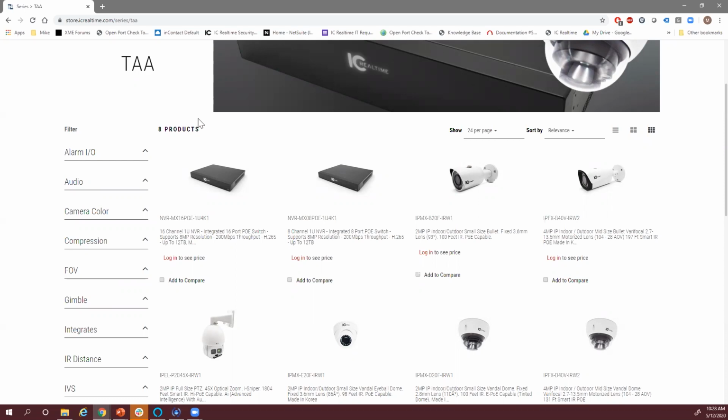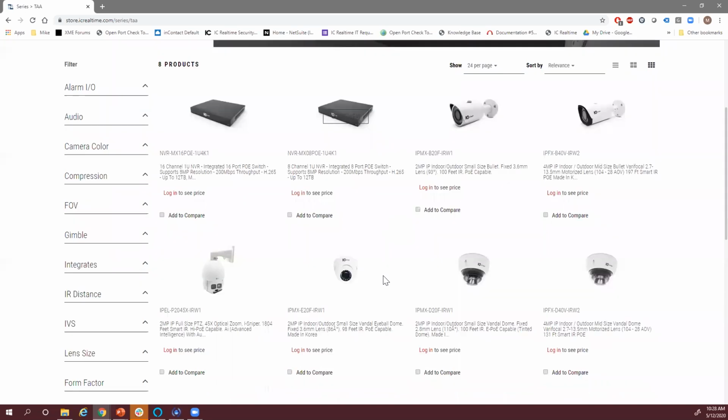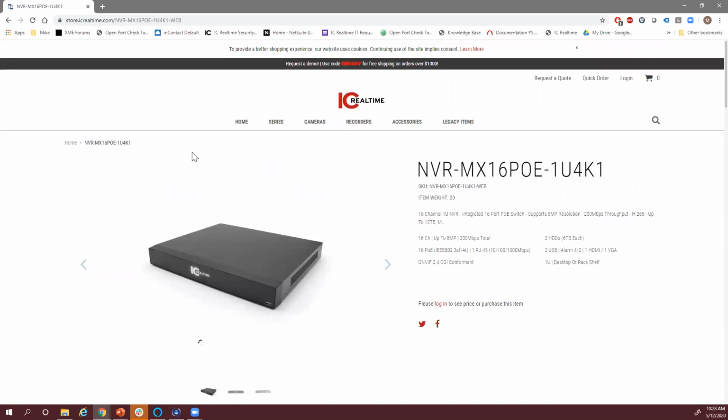So I'm going to talk a little bit about some of the devices that we have here. First is going to be our 2 recorder SKUs, and that's going to be our NVR MX16 PoE 1U4K1 and our NVR MX08 PoE 1U4K1. So basically, same machine. You're going to have functionality for either 16 channels or 8 channels. I'm going to click on the 16 channel for a brief second to talk about a little bit of the specs here. So this 16-channel NVR supports up to 8 megapixel resolution. It does have 200 megabits of throughput.